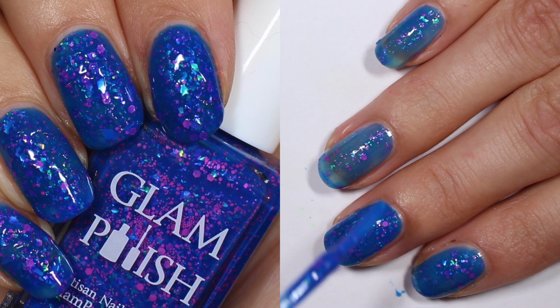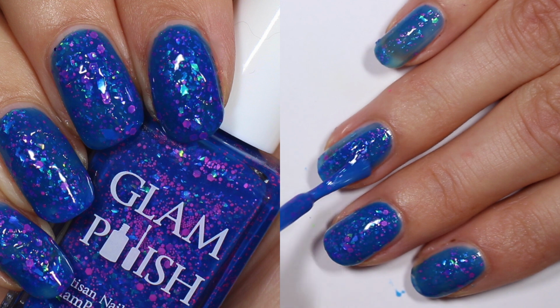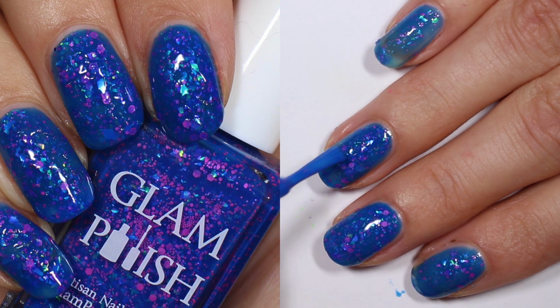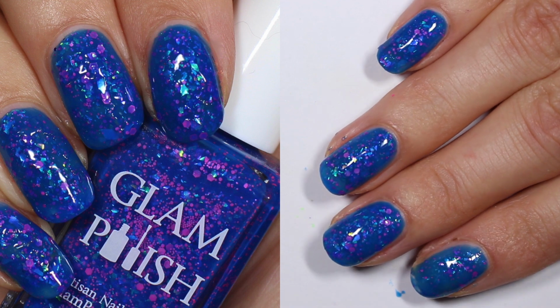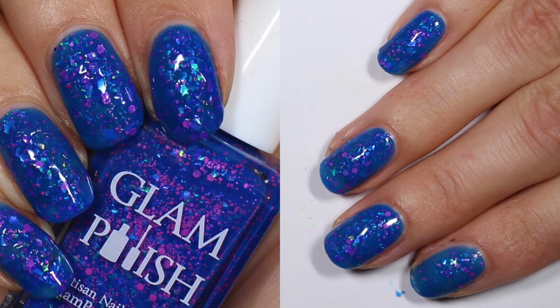I do think the end result is really nice. I think the pink looks really nice in this blue base. I would suggest a really nice thick top coat with this one, really with all of them, but definitely you're gonna want one to smooth out those glitters. So that's two coats of Beware of Hitchhiking Ghosts.